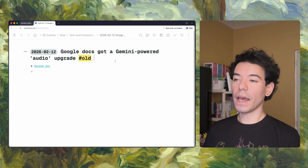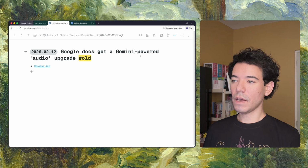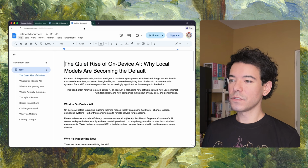And lastly, something I hadn't even noticed myself, which is Google Docs got a Gemini-powered audio upgrade. Now, this is a little bit old. This actually came out on February 12th, but I had not seen it myself. So this is what it actually looks like.